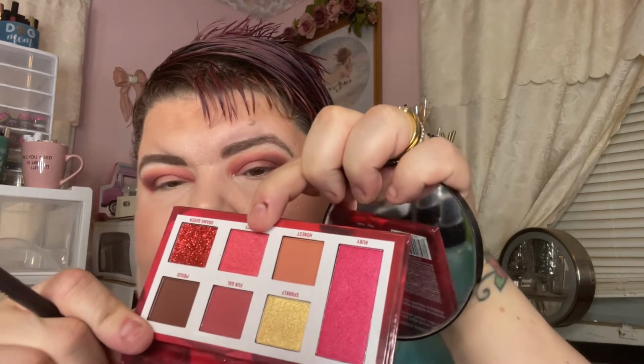Okay, for the lid, I'm going to do a combo of Witty on the inner half of my lid, and then Ruby on the outer half, with this flat packing brush. I'm going to start out with Witty.